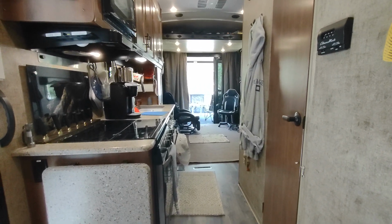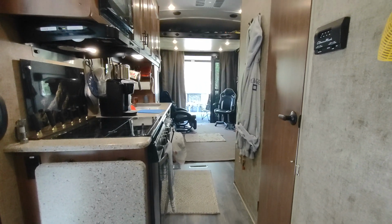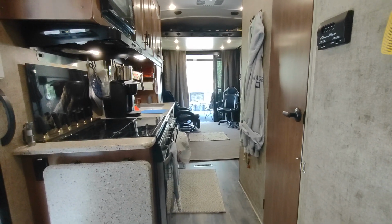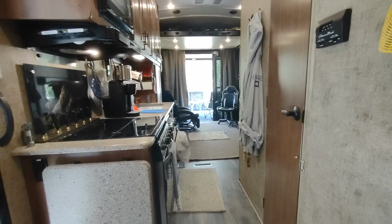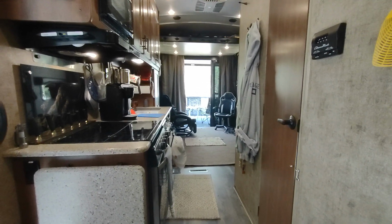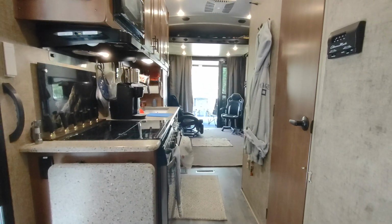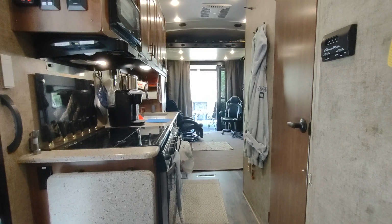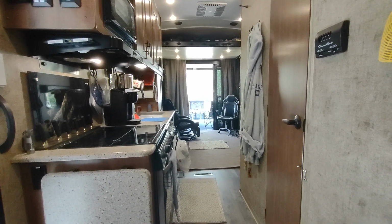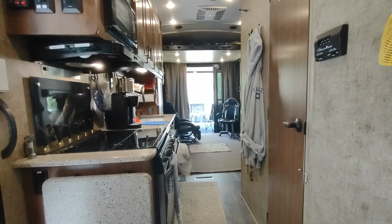What else have we added? Oh, we added another solar panel up top, so that charges the batteries twice as fast as it would with one. And everything else came standard. 15 gallons worth of propane in 2 bottles, 2 batteries. The generator is enough to run the air conditioner and everything else in here. It's 4,000 watts, I believe. Drawing a blank on that.